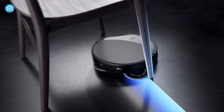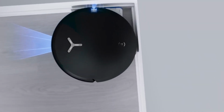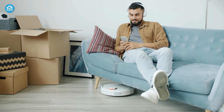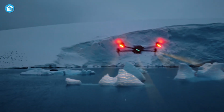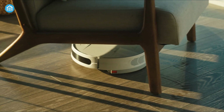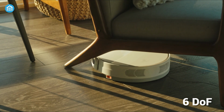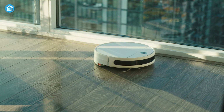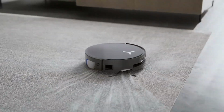But where DJI could stand out is obstacle avoidance. According to leaks, the Romo doesn't use a LiDAR tower like many vacuums do. Instead, it may be using a drone-inspired visual navigation system based on machine learning and camera vision. The same type of tech DJI uses in its drones for terrain sensing and flight safety. The leak claims it has 6 degrees of freedom sensors built into its body for obstacle detection and navigation. If true, that would make it one of the most advanced vacuums on the market in terms of spatial awareness. Think of it as giving the robot a pilot's perspective of your living room.